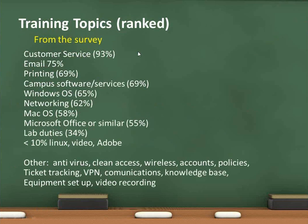One of the things, this is from the survey, these are the topics that you responded that you covered during training, and I see the number one was, of course, customer service, which we all try to cover, and then this is the ranking according to percent for the others. Some of the things that were also mentioned are at the bottom, like antivirus, clean access, VPN, video recording, but this is a big chunk of what we try to teach our students, and I can see that they're all similar. Regardless of whether you're from a small college or large college, we still kind of stick with the same topics.